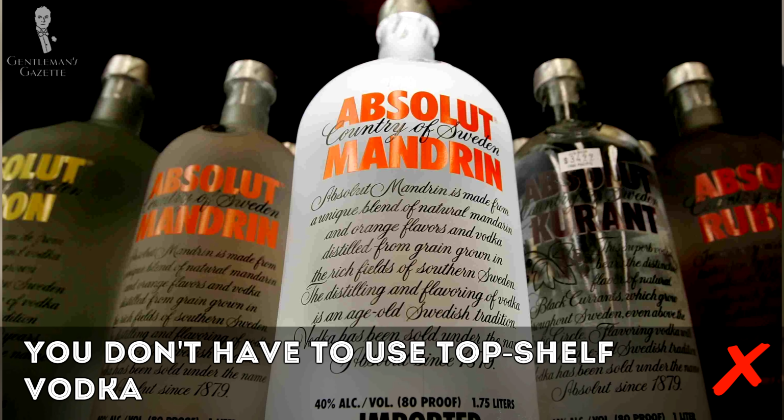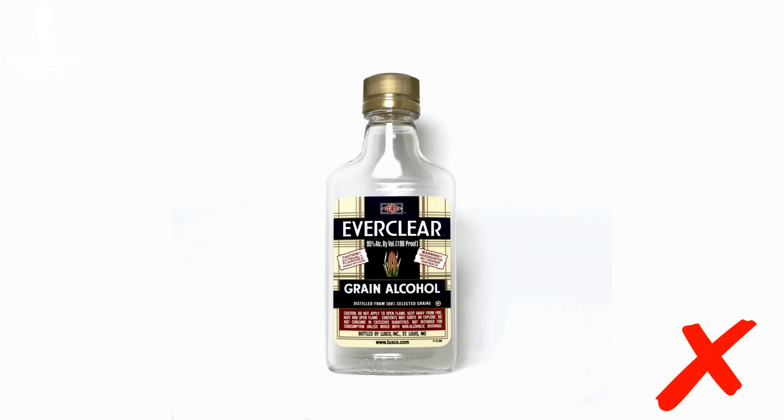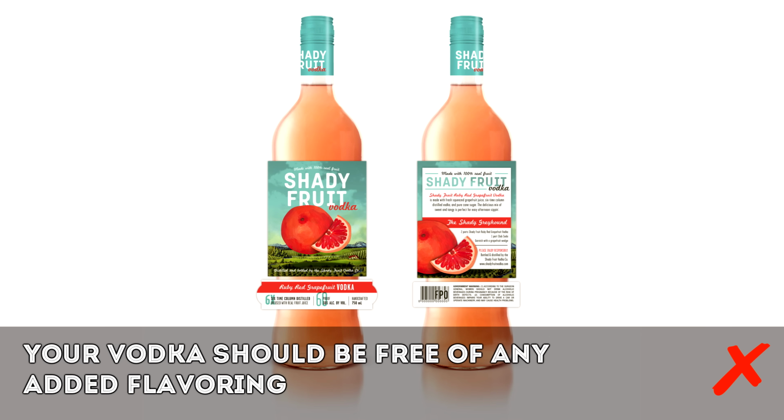Also, you don't have to use top-shelf vodka for this application. The absolute cheapest bottles that are available on the market will sometimes be grain alcohol with vodka flavoring, but as long as you make sure that you're actually getting vodka, a cheap bottle will do. Just make sure it doesn't have any added flavoring like fruit, for example.